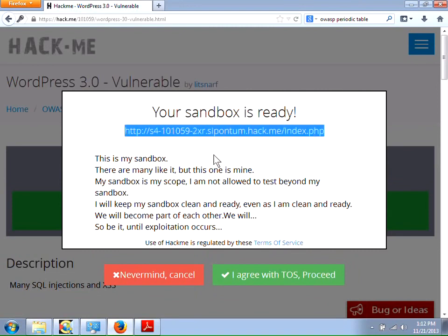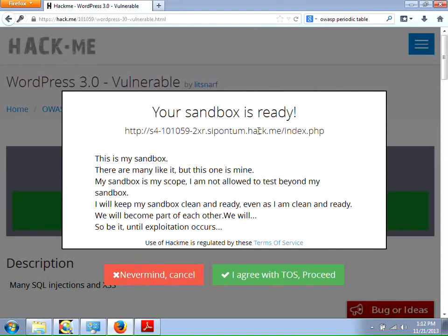This is the URL where I can access this instance of WordPress. If we analyze a little bit of this, we have hack.me, of course, our domain. cPontum is one of the many servers in the cloud where this sandbox is being allocated. There are many servers, so according to the usage, we move this sandbox around. And this is your subdomain, related to this particular sandbox.